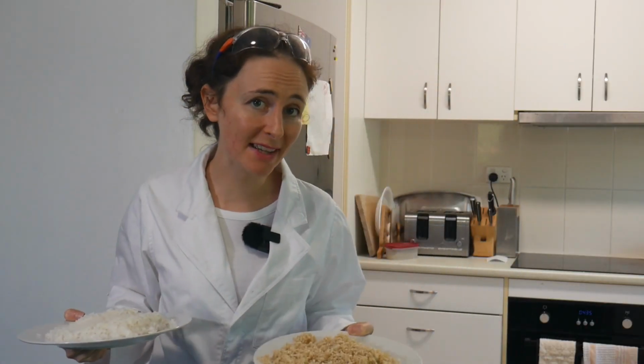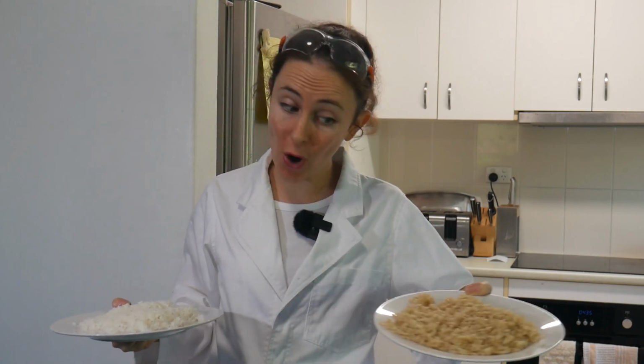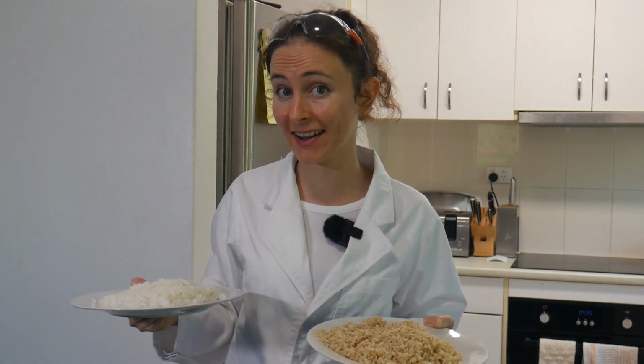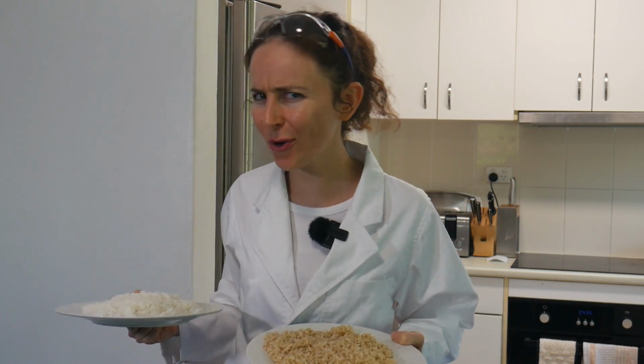Finally, use aspects of the grain that are just naturally resistant. This means using whole grains rather than refined grains. This will slow the release of glucose into your body and give your gut microbes something positive to do for you.